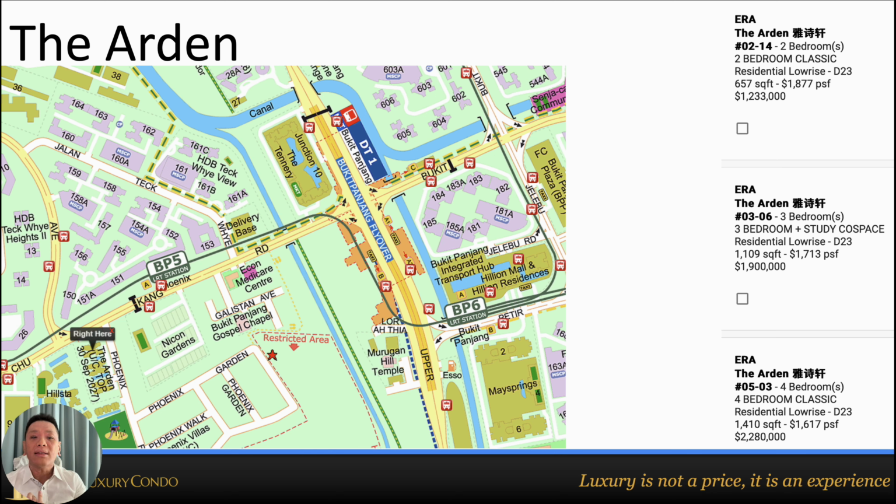So you can either take the LRT station, or you can actually walk. I think it's a 6 to 7 minute walk to the MRT station, or it's a 1 minute walk to the LRT station if you're lazy to walk, or it is even 1 bus stop away from the Bukit Panjang MRT station. So now let's look at the prices itself.